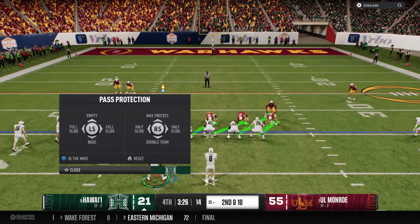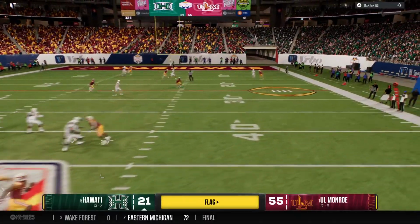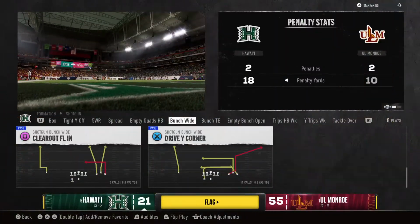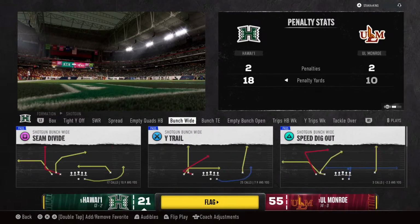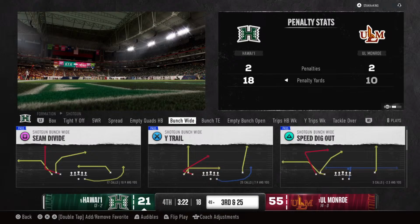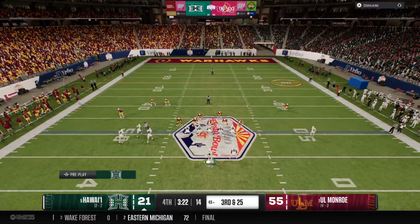Linebackers trying to confuse this offense now. Back to throw again. And that's just thrown away. I don't think he's going to get away with that. Yeah, here comes the flag. Ready? 3rd down play for this offense.